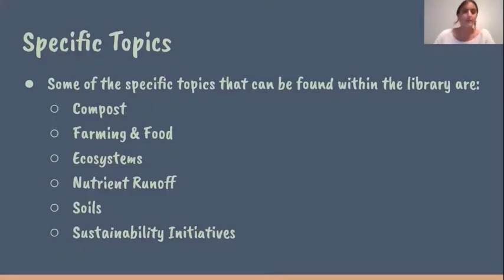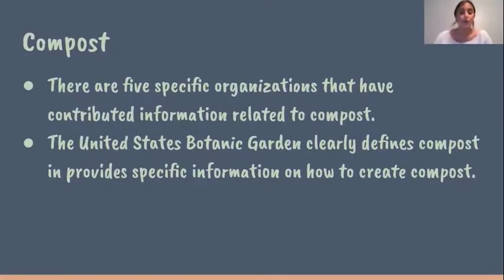Here we have listed some of the specific topics that can be found within the library. This includes compost, farming and food, ecosystems, nutrient runoff, soils, and sustainability initiatives. We're going to go into a little bit more detail about what these topics include.